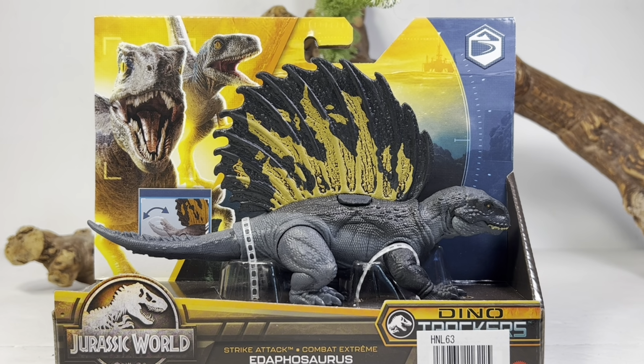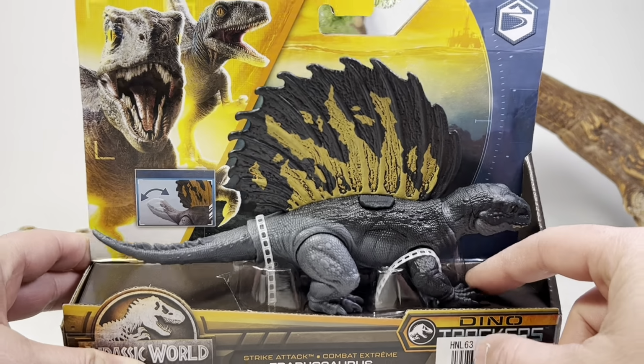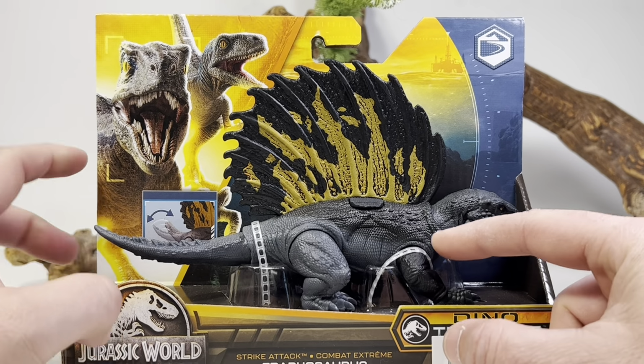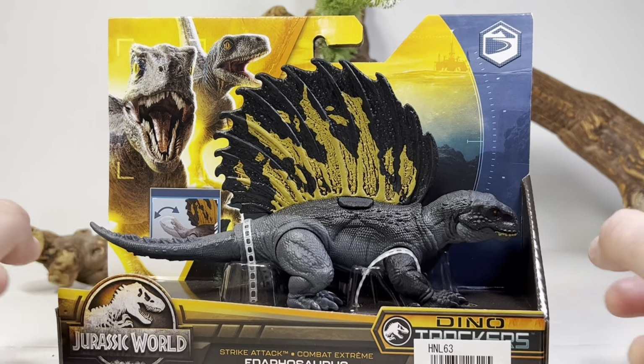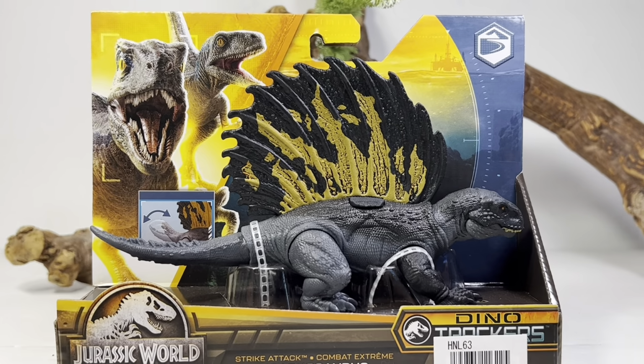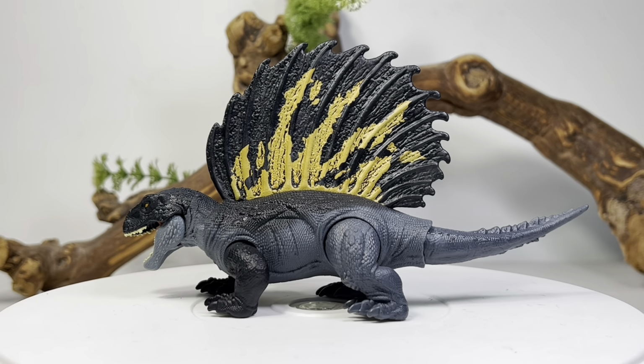So let's take this thing out of the packaging. And speaking of the packaging, look at these new heavy-duty ties to keep it nice and secure. They're not like the thin little plastic ones that we've been used to seeing, so maybe this is to help with anti-theft. But anyways, let's get this thing out and throw it up on the turntable. And here is the Edaphosaurus out of the packaging.